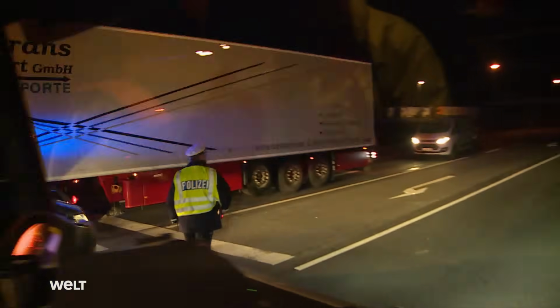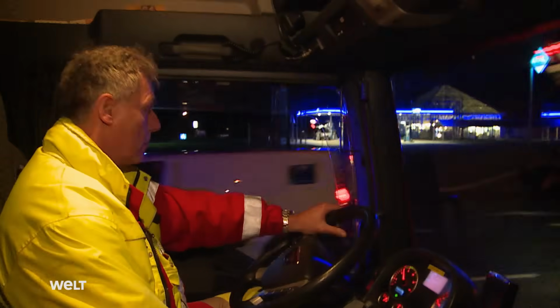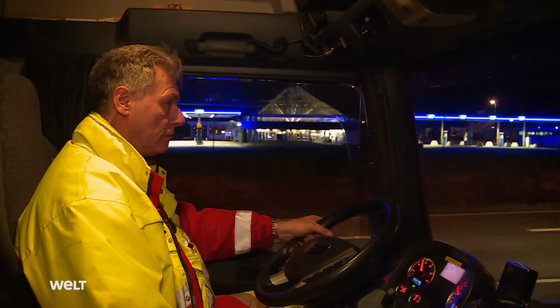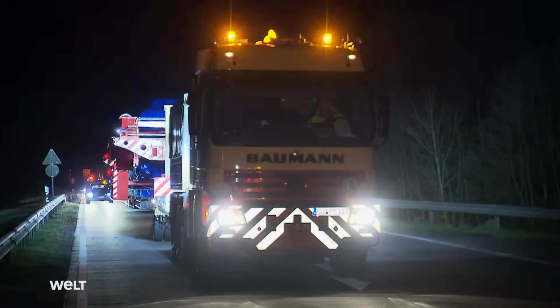Ralf Schulze now has to get a move on because he has to provide assistance again at the next critical point along the route. A bridge over the Dortmund-Ems Canal that the transporter is due to reach in a few minutes.